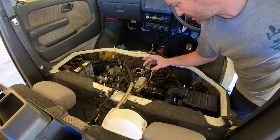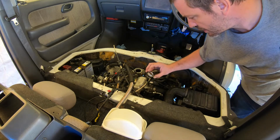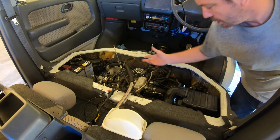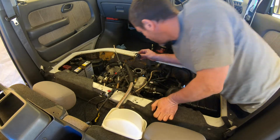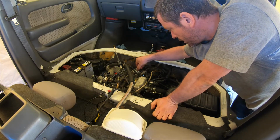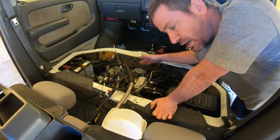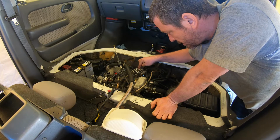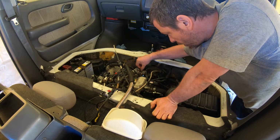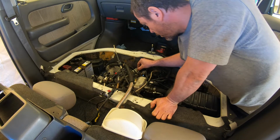So, return the thermostat. It doesn't say which way round it should be. Some cars say that it should be here, or it should be here. This car doesn't say in the service manual, so using my own common sense, I'm going to put the breather hole thingy majig at the front of the engine as far away from the heat as possible, giving this a chance to open sooner. That's my logic. If I'm wrong, that's fine.